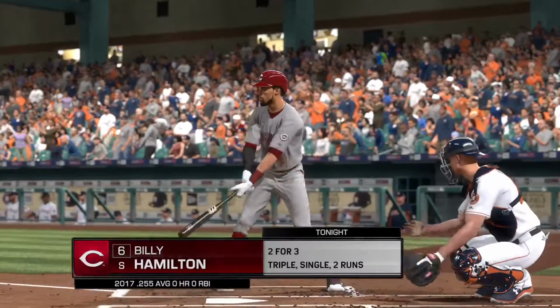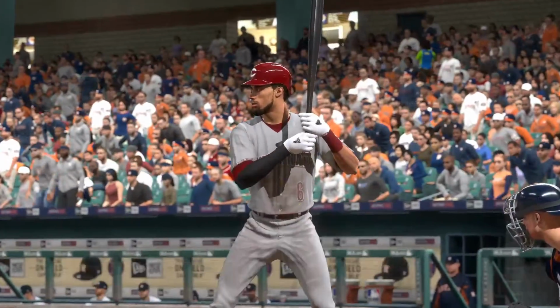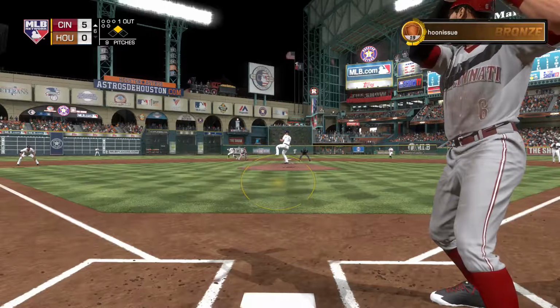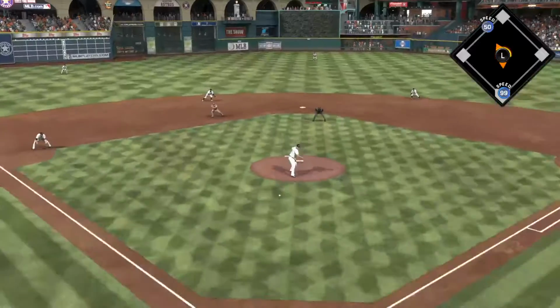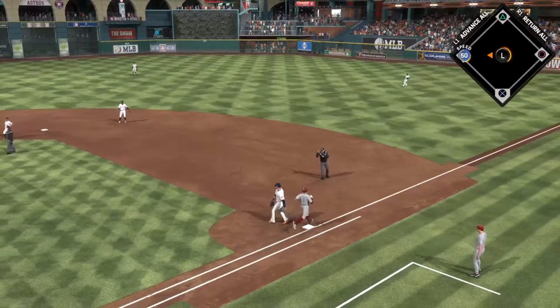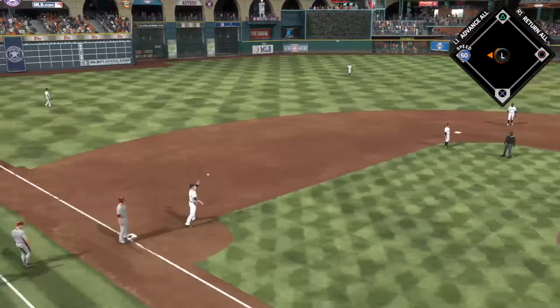Here's Billy Hamilton standing in. 2 for 3 for him so far, including a triple. Hamilton. Ready with the first pitch. Here it comes. Ground ball sent back up the middle. Bogaerts has it on to first, and there are 2 down.